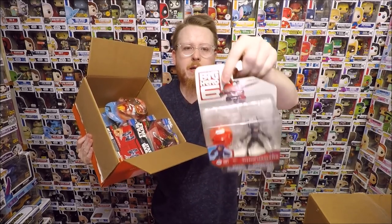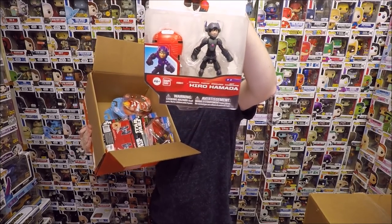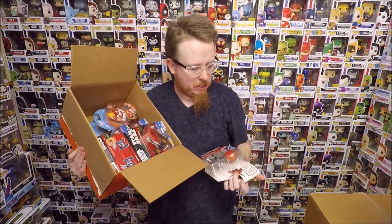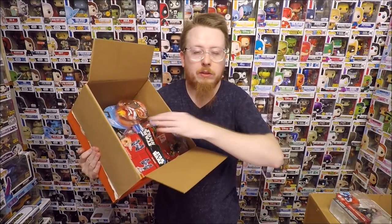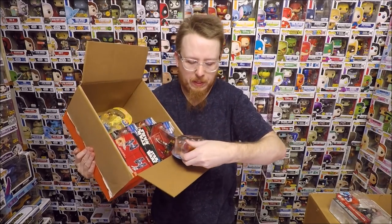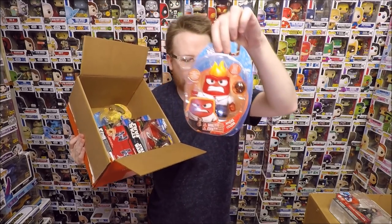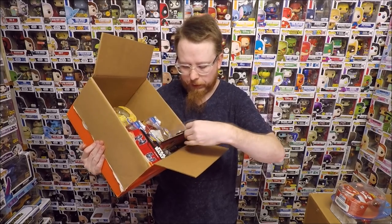Okay, Hiro Hamada, Big Hero 6. I love this movie. And I've been slowly collecting all the figures, and they had them for like $3. A little bit beat up, but that's all right. Price is cheap enough that it's kind of exciting to buy them. Oh, okay, I got Anger from Inside Out. He's really cool. Again, he was like $2 or $3. Oh, such a sucker for cheap toys.